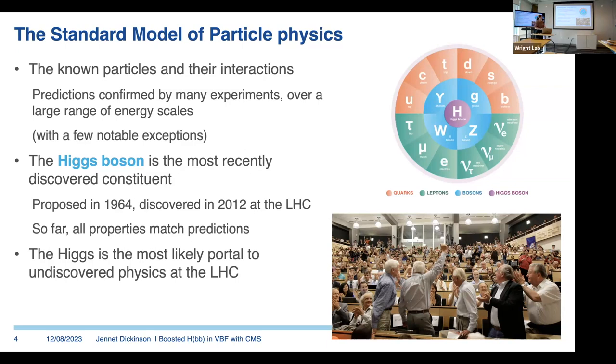At the Large Hadron Collider, you can see here a picture of the big talk slash party where the announcement was made. And so far, all the properties of this most newly discovered particle match the predictions. But in my opinion, this new particle is the most likely way that we're going to find undiscovered physics at the LHC.